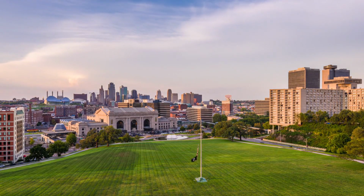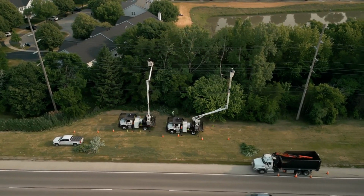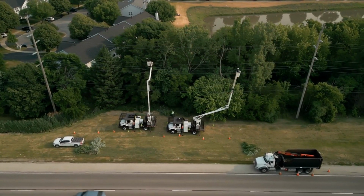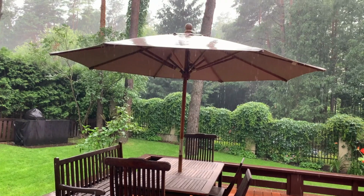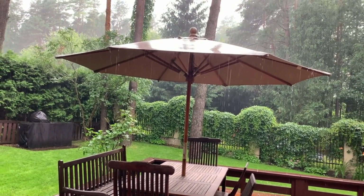Now let's move on to your landscaping. Trim any overhanging branches that could potentially damage your property or pose a safety hazard during high winds. You should also secure any loose outdoor furniture or equipment to prevent them from being blown around and causing damage.